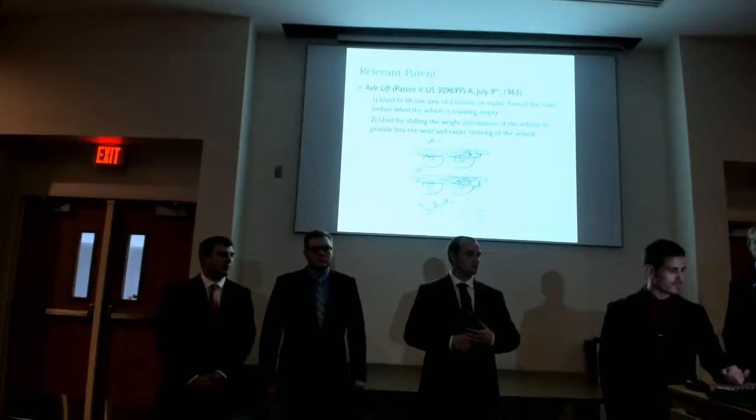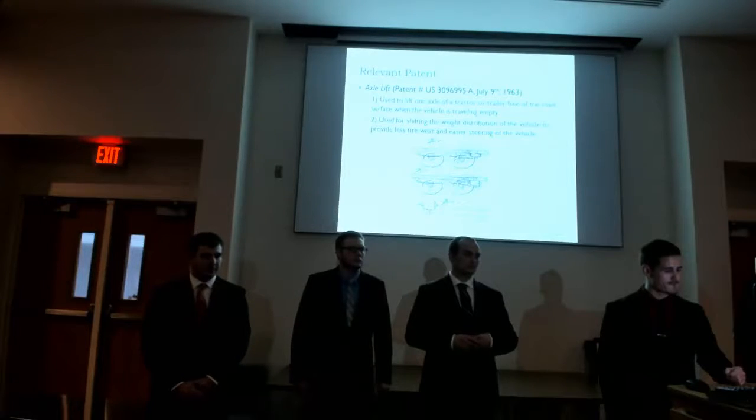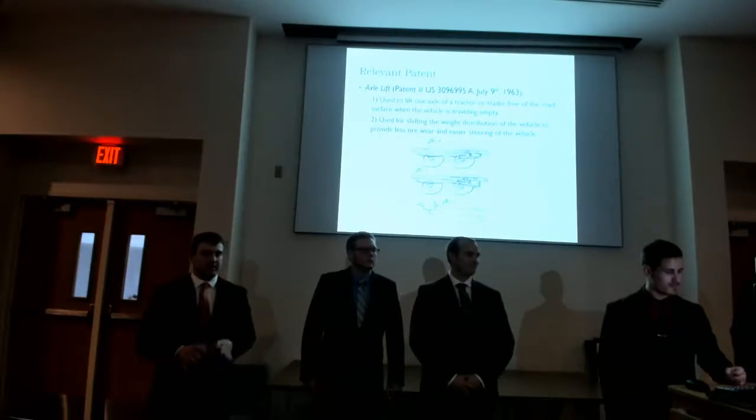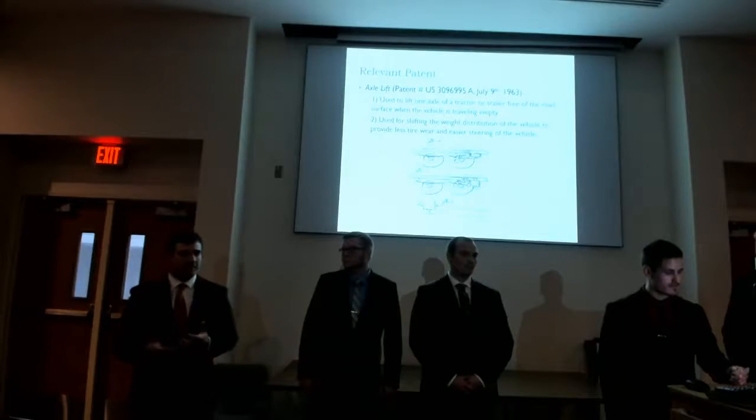So we looked up some relevant patents also. This was a lift axle, which is what we based our three drop-down axles upon. The importance about this is when it's down, it just redistributes the weight of, in our case, the trailer. And when it's lifted, you can move it easily down the road and it doesn't cause any problems.